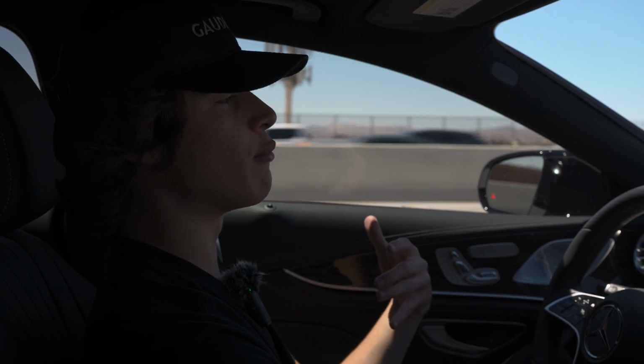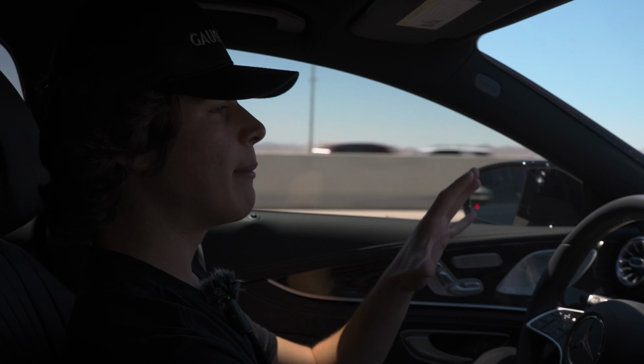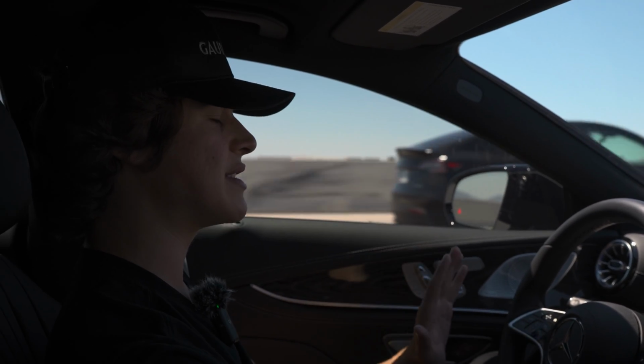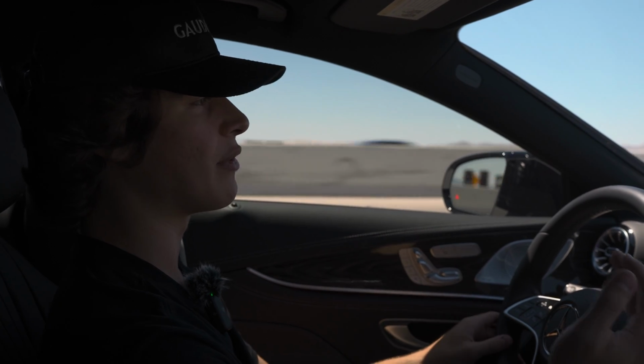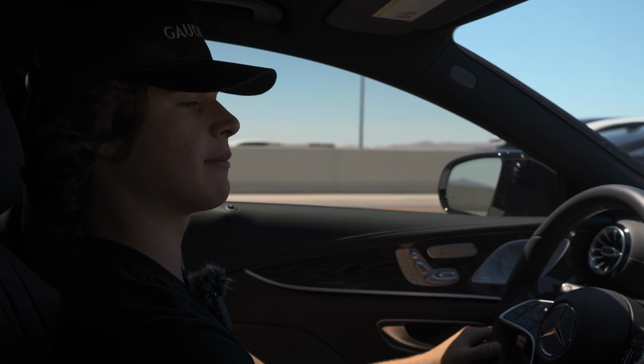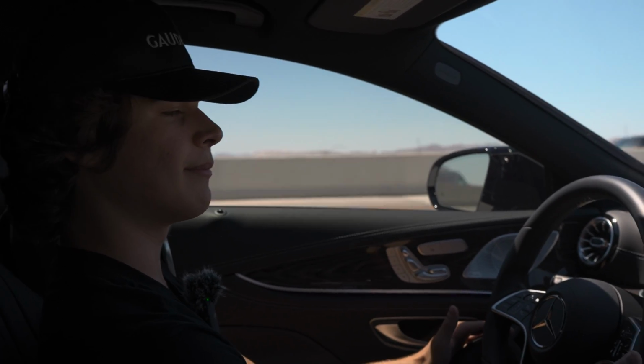I just feel like it's more put together, solidly built. Mercedes has handled their build quality issues pretty well. I don't really hear much more interior creaks or anything like that. Not that that was ever really an issue. I think it was just BMW fanboys kind of just finding a reason to complain.